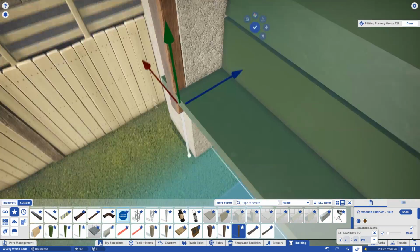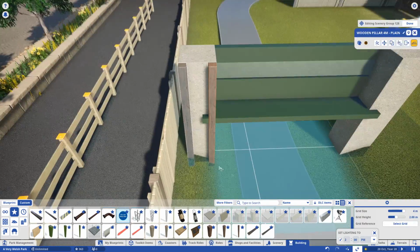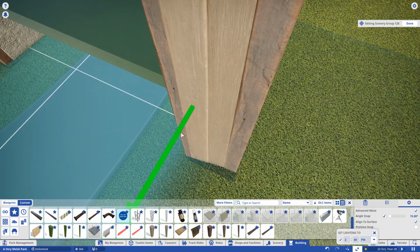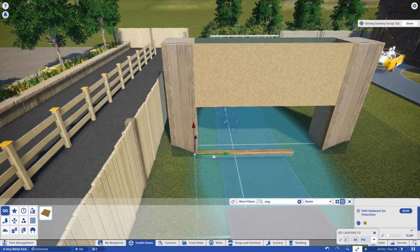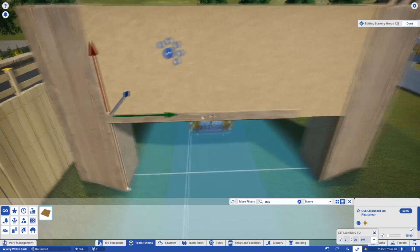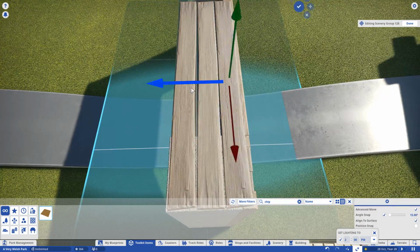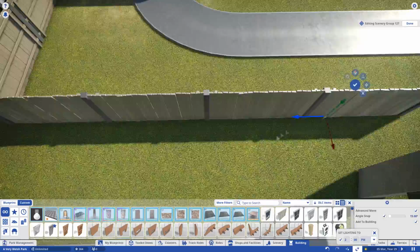For the backside, I went with the same chipboard and pillar dealio from earlier. Let us not forget this is all pretend. I finished off this area with some fencing, a retaining wall and some signage.